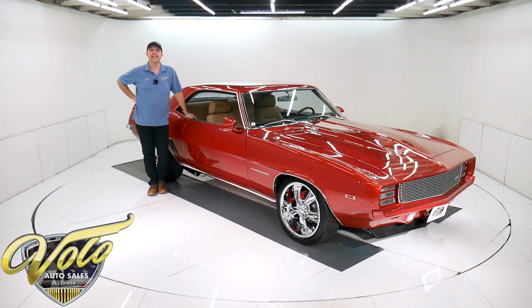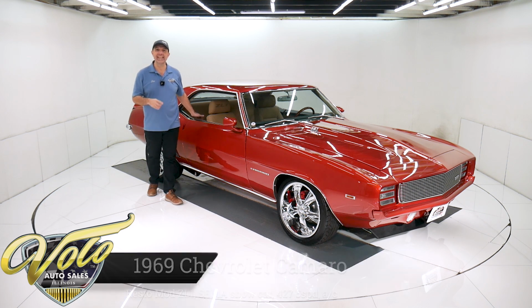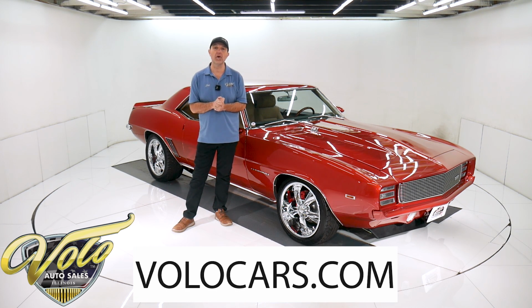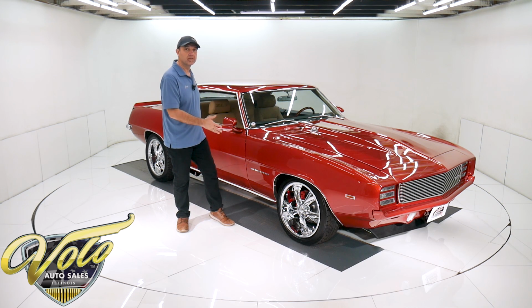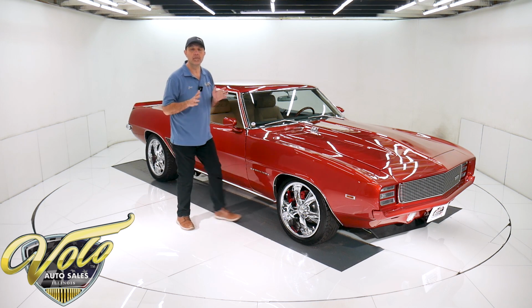I'm very delighted to show you guys a 1969 Camaro. This thing's been rotisserie restored, a nut and bolt restored. It's amazing. Under the hood is an actual ZL1 aluminum 427 engine from General Motors. It's got a new 5-speed Tremec, 4-wheel disc brakes, vintage air conditioning, all custom interior. This thing is high-end, it's premium, it's amazing.